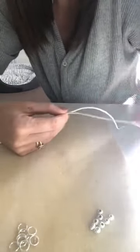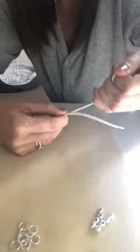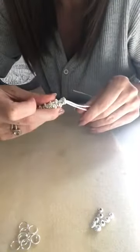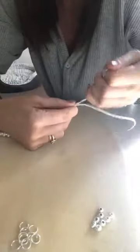If it doesn't quite go tight enough, once you are in the right place, just take either side of your cord, because sometimes you can get a larger loop. I mean, this is looking quite nice and neat. Sometimes you can get a bigger loop, so just pull both of them through so that they both sink down as much as possible.